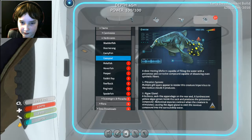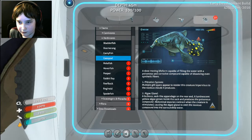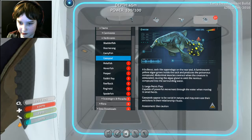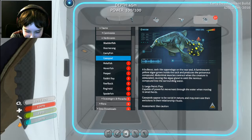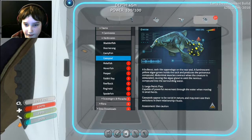Gasopod, a slow-moving life form capable of filling the water with a poisonous and corrosive compound capable of dissolving even synthetic fibers. 1. Filtration system. Multiple gill layers appear to render this creature impervious to the noxious clouds it produces. 2. Algae gland. A bulbous sac-like appendage on the rear end. A luminescent yellow algae grows inside the sac and produces the poisonous compound. Abdominal muscles contract when the creature is stimulated, causing the algae gland to emit the noxious compound into the surrounding waters. 3. Large pelvic fins, capable of powerful movement through the water when moving in small herds. Gasopods appear to be social in nature, and may even use their emissions in their relationship rituals. Assessment: use caution.